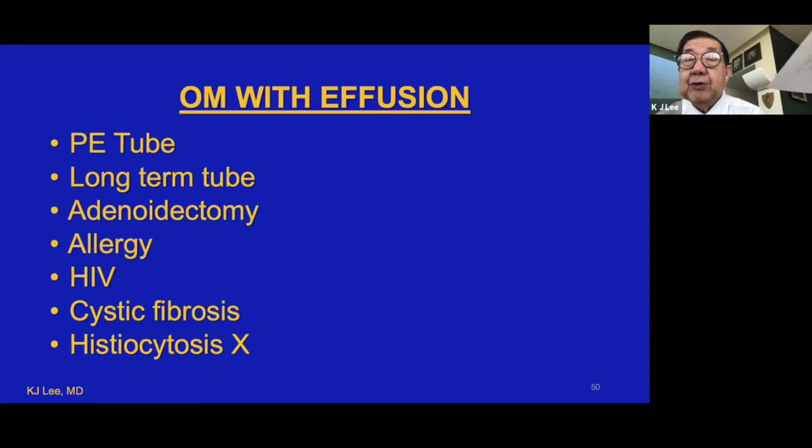And of course, if it's children, you want to make sure that an adenoidectomy has been done, allergy has been treated, and in every occasion, you want to make sure they don't have HIV and don't have cystic fibrosis and don't have histiocytosis X, because all these patients will give you a child or a young teenager with recurrent otitis media with effusion and hearing loss, but no cholesteatoma yet.